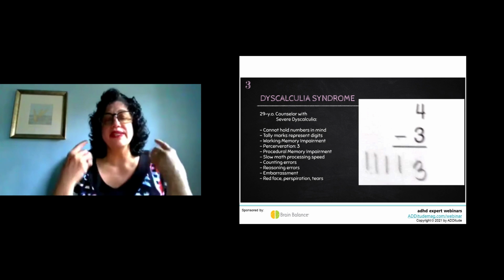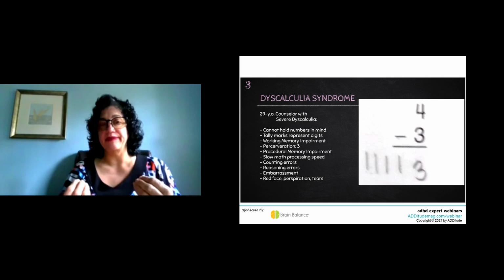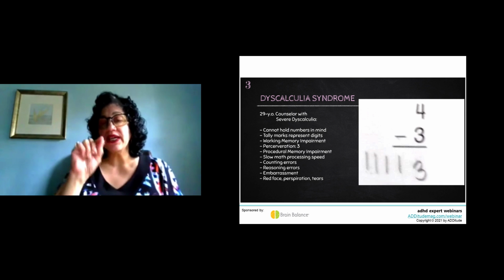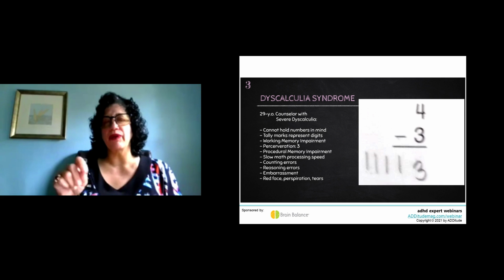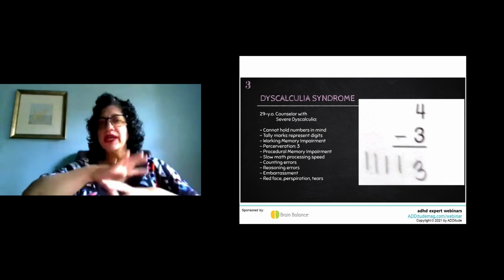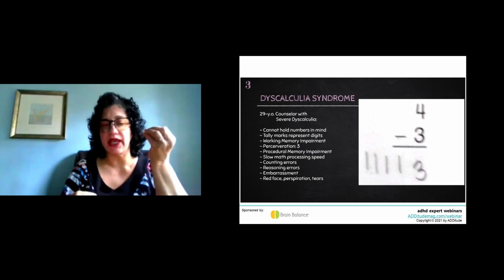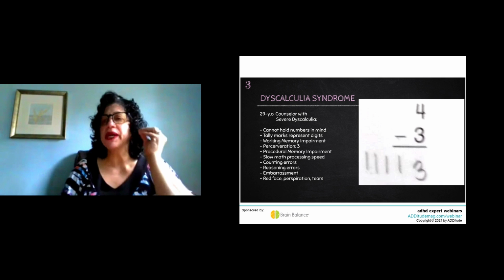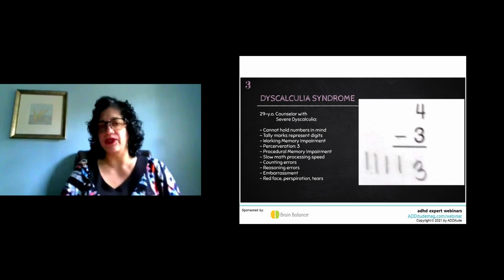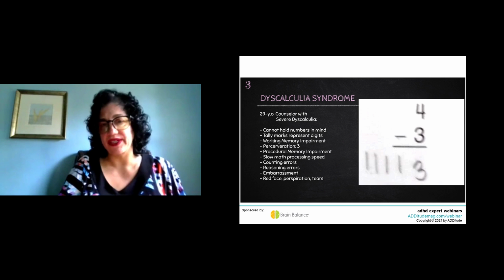So here, this man cannot keep the idea of a number in his mind. Now, this is an extreme case of dyscalculia, all right? So what he does is he makes tally marks. He made a tally mark for 4. But by the time he got done with that, his working memory was overwhelmed. His processor hit its capacity. And what he did was a common mistake called perseveration. His brain got stuck on the 3, which was the last thing he saw there, and he just wrote 3 for the answer. He totally forgot to subtract. And we see this kind of thing all the time.